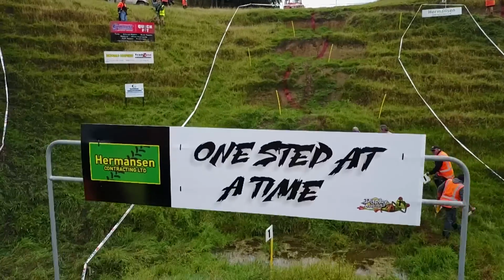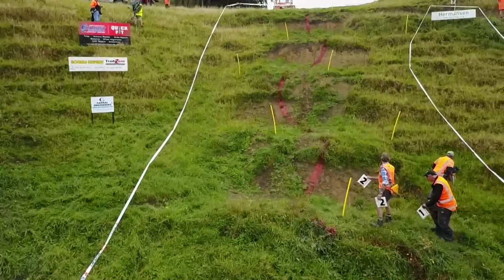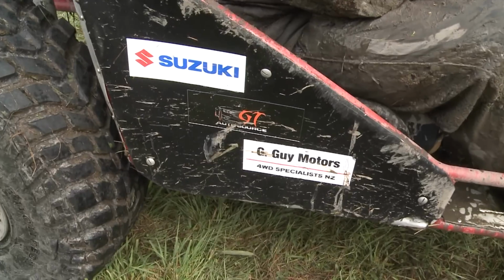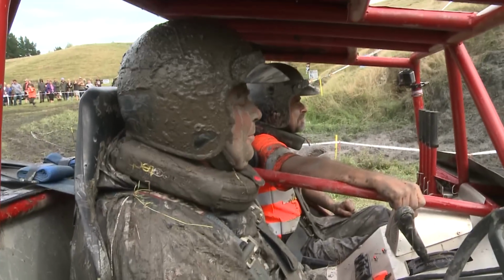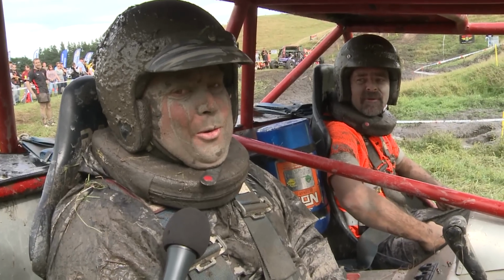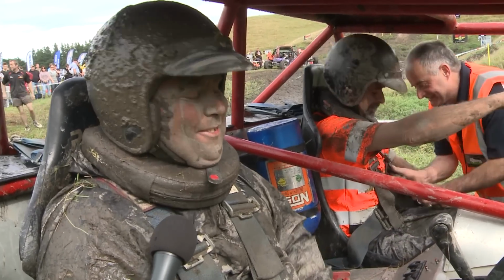Welcome back to the Suzuki Extreme 4x4 Challenge for 2017. We're on to course 6, Kevin Hermison Contracting, step by step. Is the key to this consistency? You guys running first equal? Oh, well, we might be running last after this one.